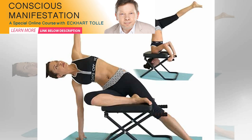Which is the best yoga chair for you? So those are the main types of yoga chairs. They all have their own benefits. Balance ball.